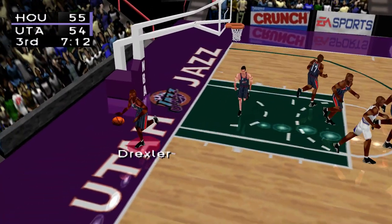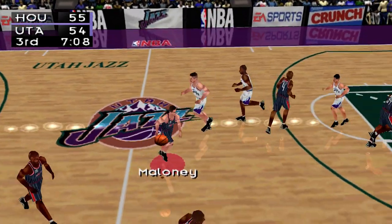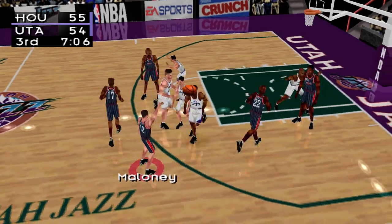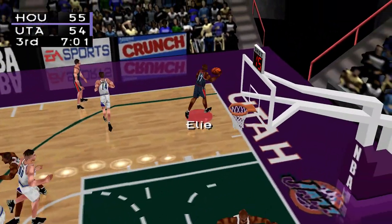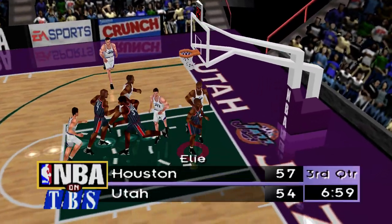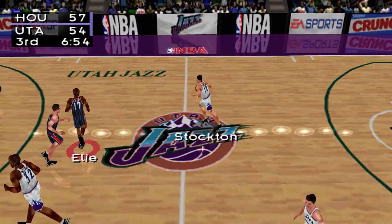Malone makes it. Inbound pass to Maloney. To Drexler. Pass to Ellie. He puts up the jumper. All net. Inbound pass to Hornacek.